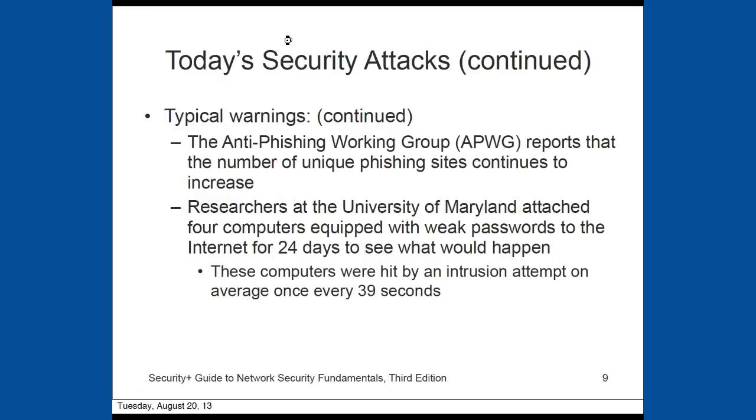Typical warnings as well. Anti-phishing group APWG reports the number of unique phishing sites continues to increase. And phishing websites, if you don't know, is basically just a site that guises itself as a real site to get people's money and data. Researchers at the University of Maryland attached 4 computers, this is interesting, equipped with very weak passwords to the internet for 24 days just to see what would happen. These computers were hit by an intrusion attempt on average once every 39 seconds.